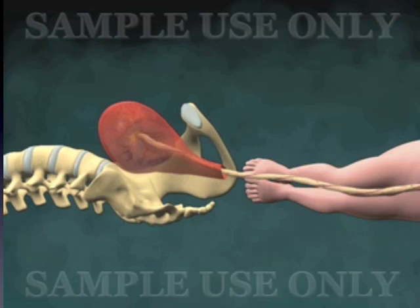What's that? That's the uterus. This didn't show the amniotic sac. This is the vertebrae. Yeah. That's the pelvis.